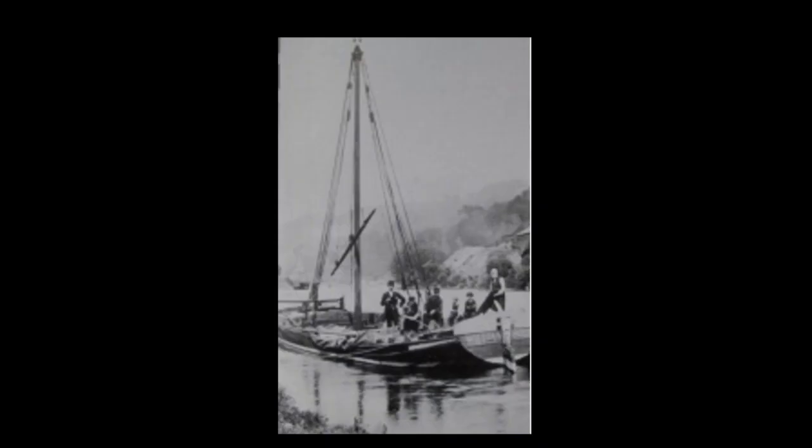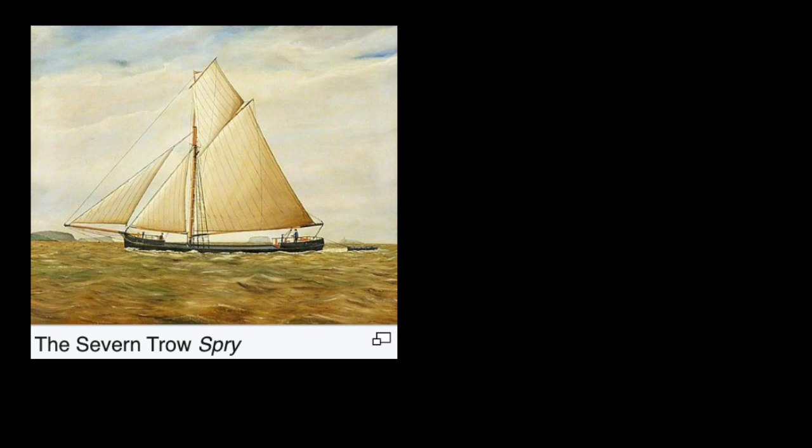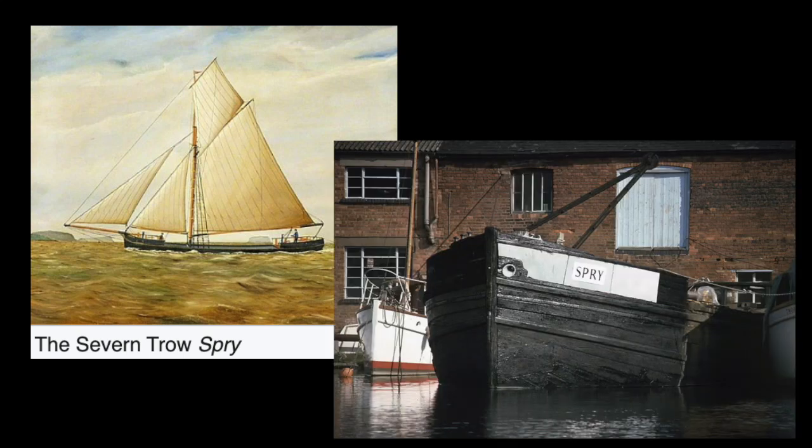The Trough was a wooden sailing ship. They were only used on the Severn due to the tide leaving the river very shallow. Most were converted into barges. Finally, by 1939, only the Alma and the Palace were left under sail. One survivor, the Spry, was reconstructed using only two of the original planks.